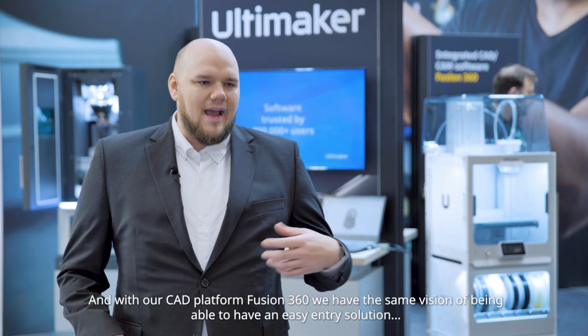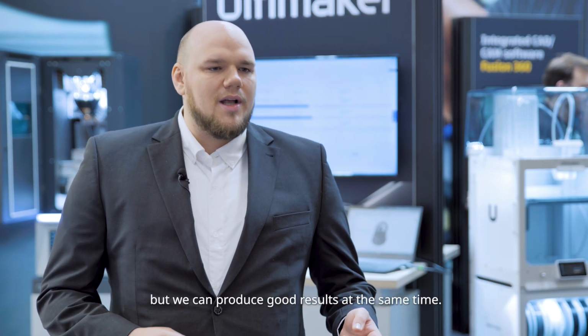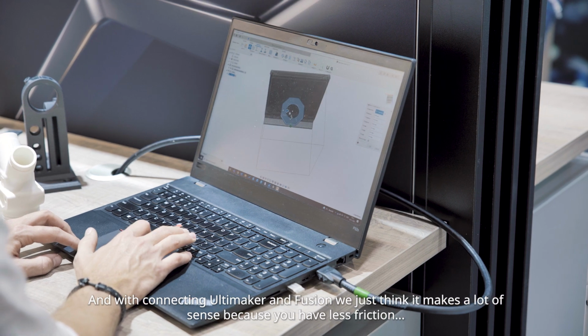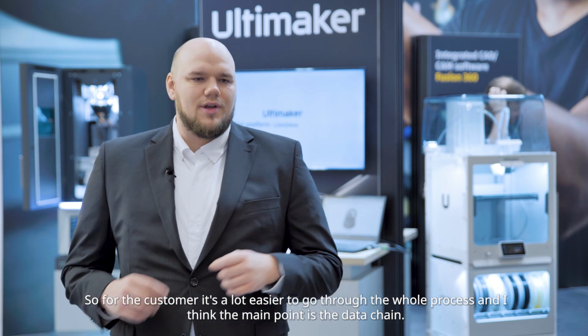And with our CAD platform, Fusion 360, we have the same vision of being able to have an easy entry solution, but we can produce good results at the same time. And with connecting Ultimaker and Fusion, we just think it makes a lot of sense because you have less friction. So for the customer, it's a lot easier to go through the whole process.